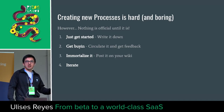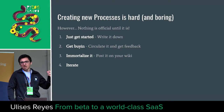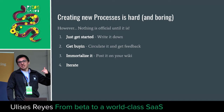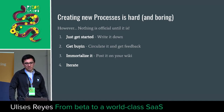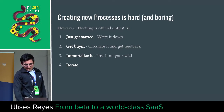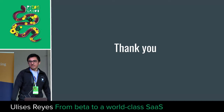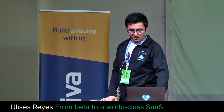So there were all the practices that I mentioned: the way that we work with the postmortems, the way that we did automated testing or the deploys and whatever. There were tons of iterations on all those items. And that's basically it. Thank you.